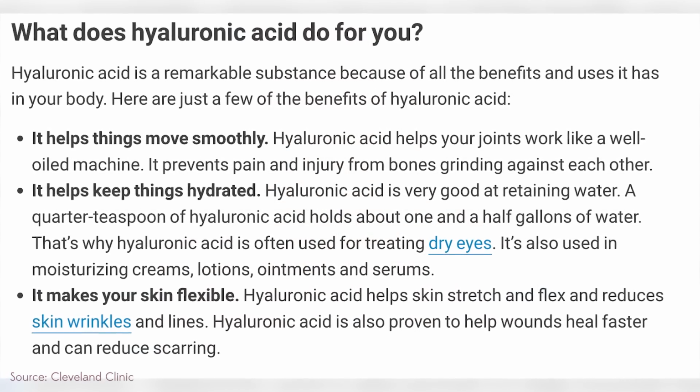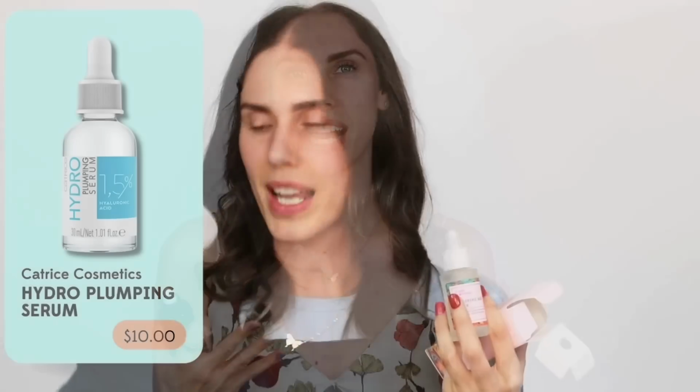But what does hyaluronic acid actually do? And as someone who has used hyaluronic acid regularly in my routine, I have some literal favorites that I've used throughout the year. And this summer is when I stopped having them in my routine. And today we're gonna talk about that.